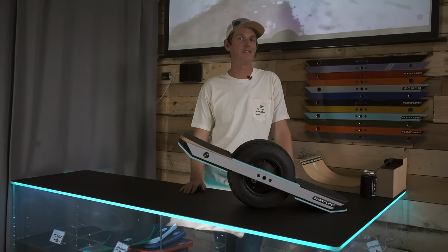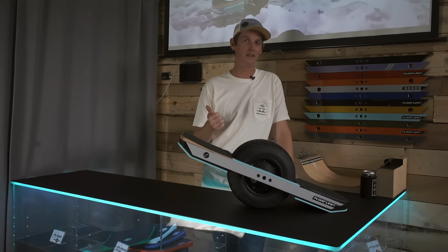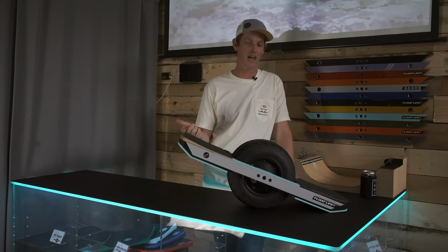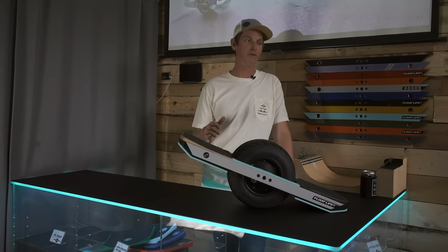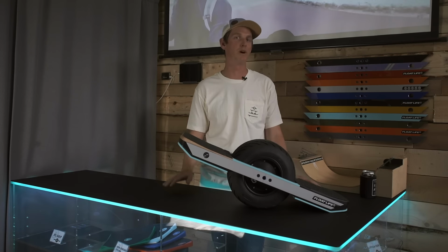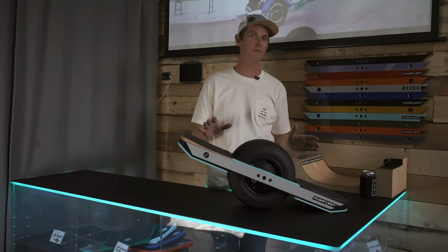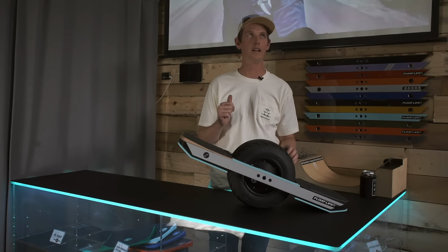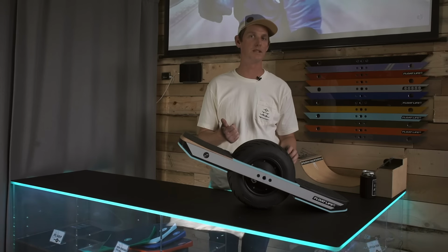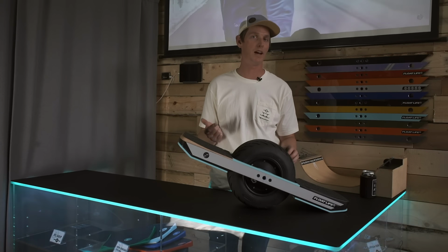So there's a couple different ways you can go about this. Option number one, you can send it into Future Motion and they can replace the tire for you. Everything's all covered under warranty. If you're not very mechanically inclined, that might be the way you want to go. You can't get any other tire besides the stock Vega tire from them, so they'll install that for you. It is $99 for the service, but you also have to pay shipping on top of that.